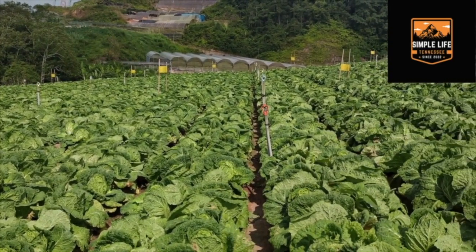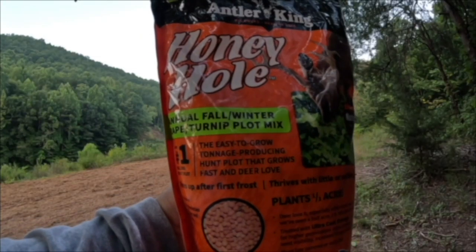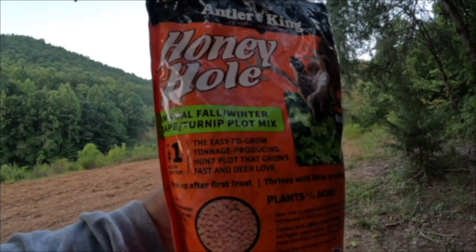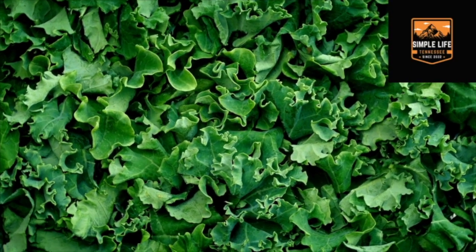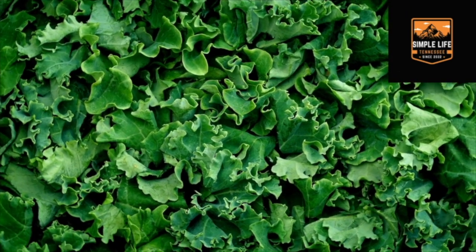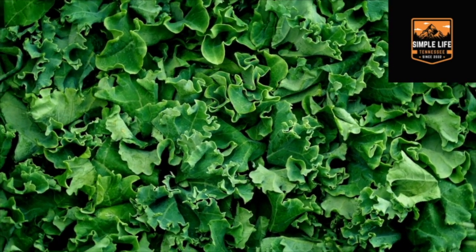Antler King Honey Hole. This is annual fall, winter rape turnip plot mix. The number one selling hunt plot. This is what they say: easy to grow, tonnage producing hunt plot that grows fast and deer love. So they say deer love it, especially with cold weather.